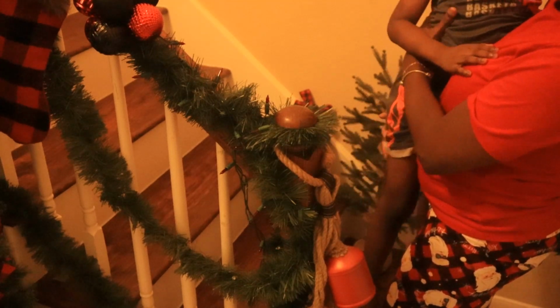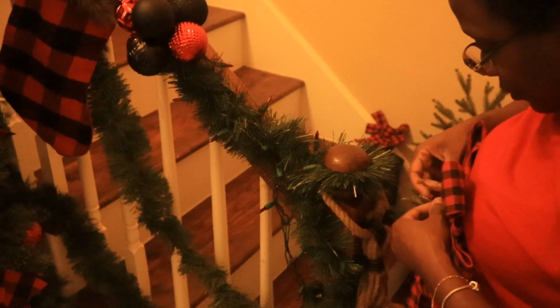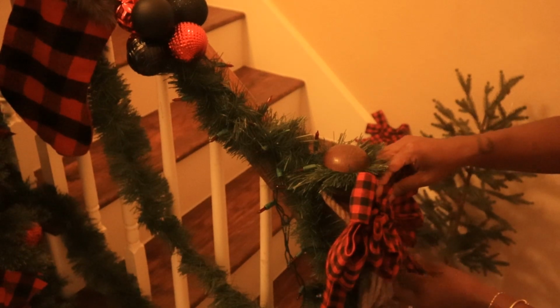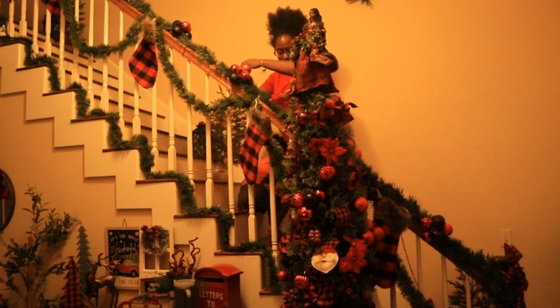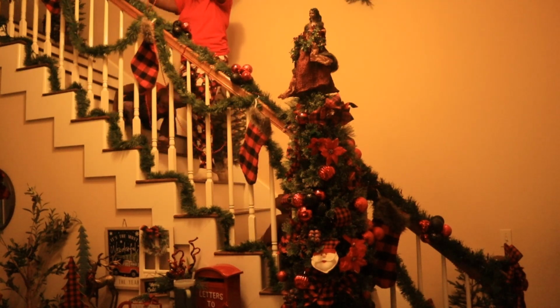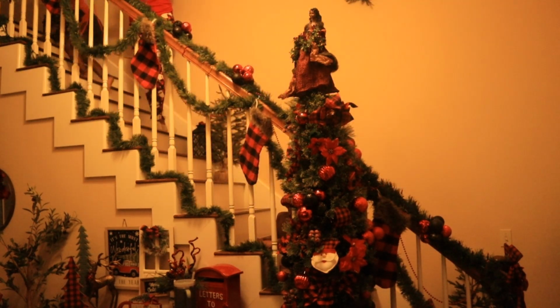So I got this ribbon and I wanted to put it on there as well. I am going to show you guys the end of how the staircase looked. It came out so beautiful. I love how it looked. Last year I got all these new stockings, and I decided, okay, I'm going to put the stockings on the stairs. Like I said, I got a lot of inspiration from Pinterest. So this is the final look of my entryway, y'all, and I'm excited for y'all to see how it looks.